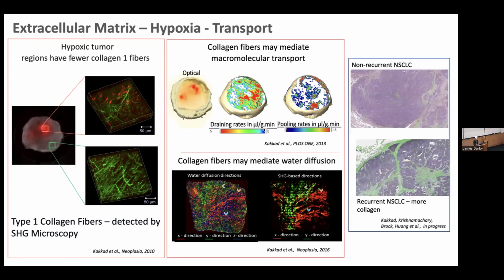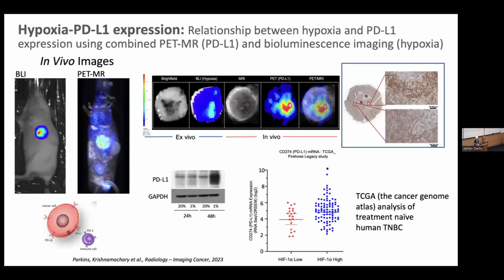And then most recently, we've started to look at collagen fibers in stage 1 non-small cell lung cancers using the NIH's database. And here we find that primary stage 1 non-small cell lung cancers that go on to metastasize subsequently have much more collagen fibers, as shown here, compared to non-recurrent non-small cell lung cancers. This, again, is consistent with the possibility that these collagen fibers are being used by cancer cells to migrate out of the tumor to distant sites. So that's hypoxia and vascular volume and collagen.